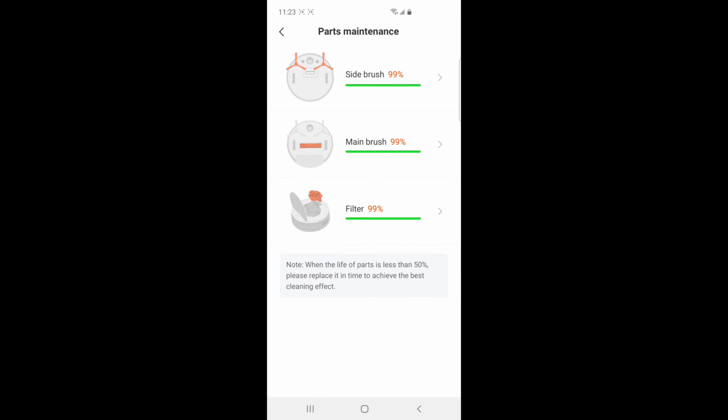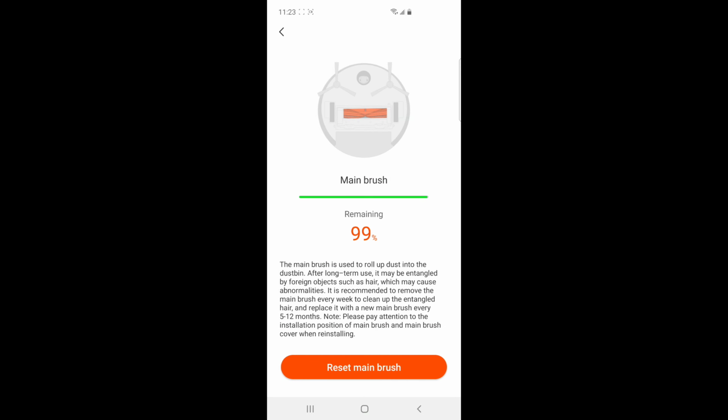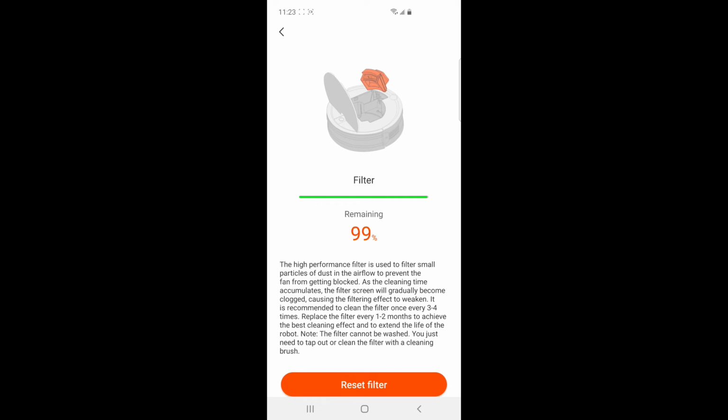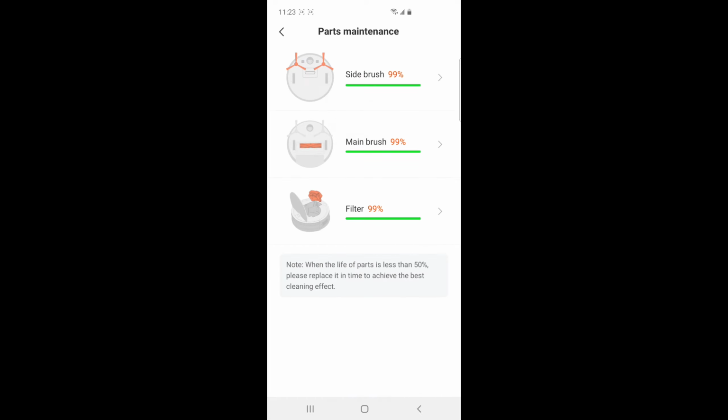Now we got parts maintenance, which is nice because you can check out the side brushes, the main brush, which is kind of ironic because this thing doesn't have a main brush. It's just a suction only port. So I don't know how that works. Alright, let's go and check out the filter. And what's nice is it actually gives you some information about the filter, like how to maintain it. So I really like the little instructions there. Okay, let's go and jump back into here.